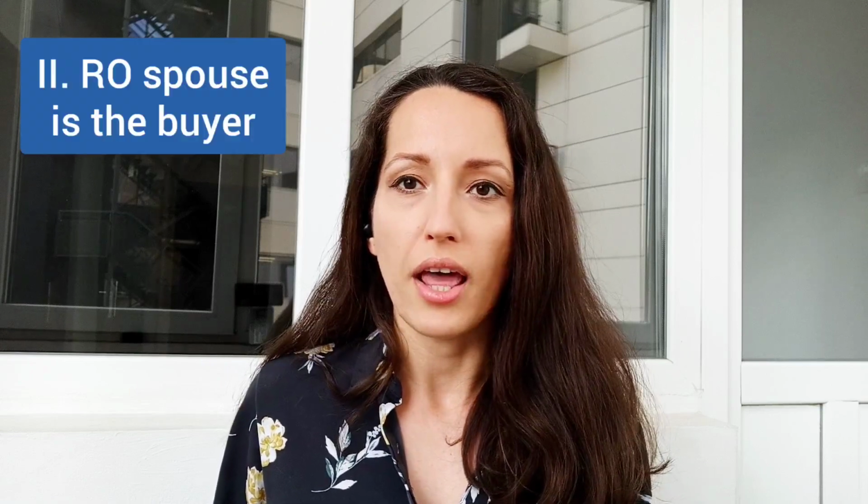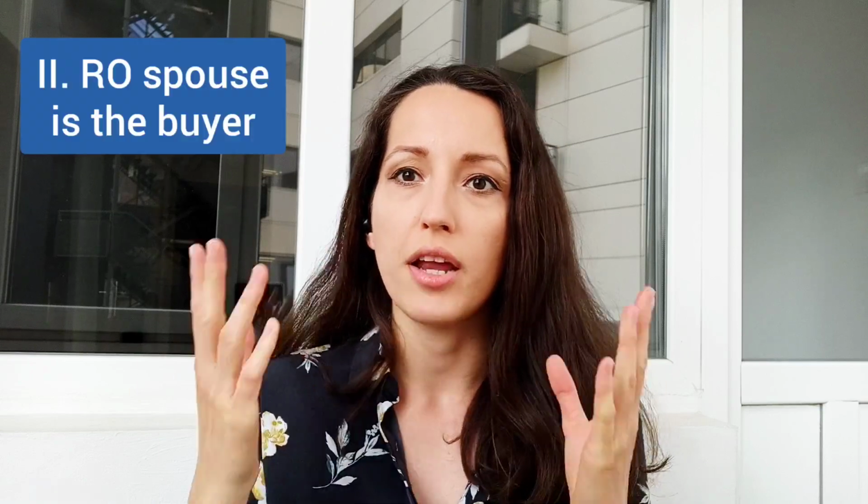The second case is when clients have a spouse, either a wife or a husband, who is Romanian. In this case, if they have joint patrimony, so they own goods together, then the spouse can actually purchase the entire property, so the land, but also the building over the land. But by law, that property will belong to both of the spouses. However, only the Romanian spouse can be put in the papers.